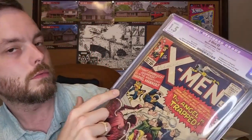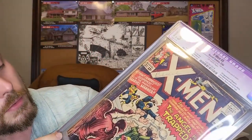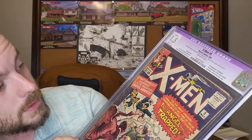So this is X-Men number 5. It is a restored grade. And the reason why it's restored is because it says small amount of glue on spine of cover, tape on cover, interior cover, and exterior cover. So you can see all down here, I don't know if you can really see, but all down here, it looks like it was taped, or still is tape. I think actually there still is tape over there.